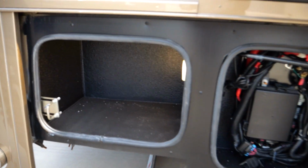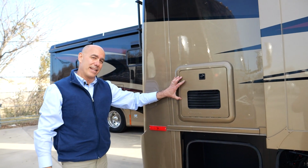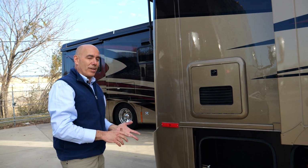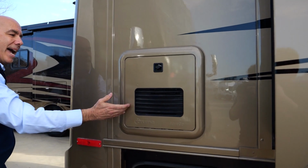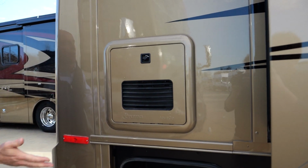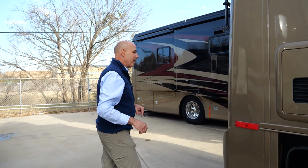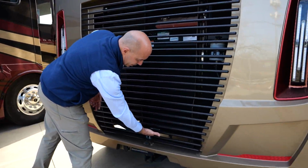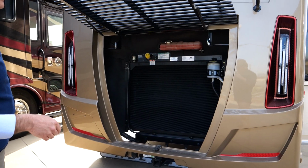Now this coach has the Truma AquaGo system, really the best in the industry when it comes to heating your water. You can have your own application on your phone and monitor this. It's really a fantastic product. Big fan of it myself. Want to access the radiator area, just pop up on this little release and you can do that.